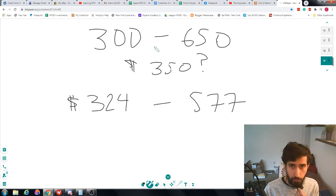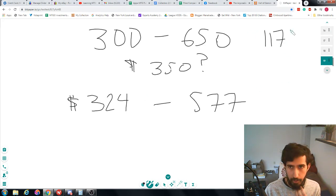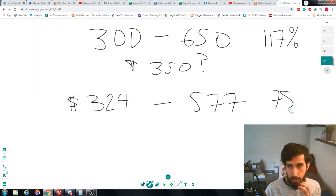So here we've got 650, a $350 increase divided by 300. So this is like a 117% increase in price. But what are we actually netting? We're actually paying 324 and getting 577, so 577 minus 324, divided by 324. So we're actually only getting a 78% return here.